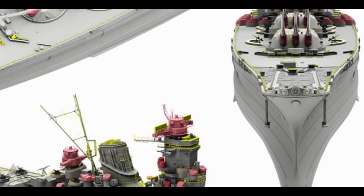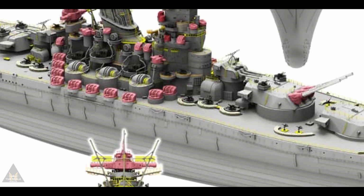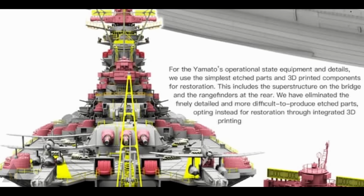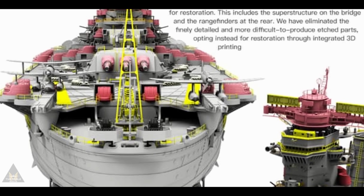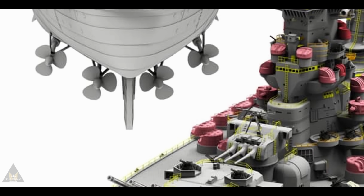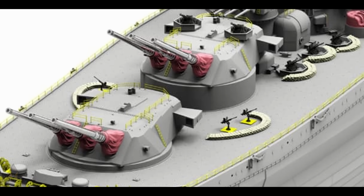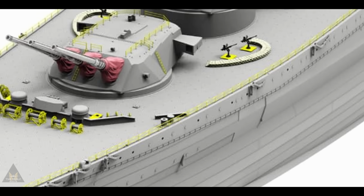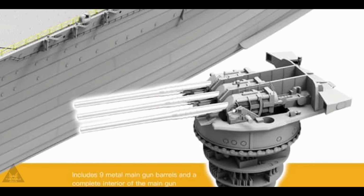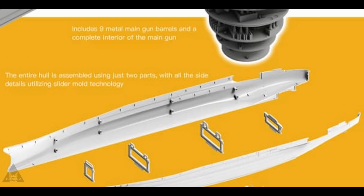The dense array of anti-aircraft guns and rangefinders on the Yamato are all produced using high-precision 3D printing. For the Yamato's operational state equipment and details, we use the simplest etch parts and 3D printing components for restoration. This includes the superstructure on the bridge and the rangefinders at the rear. We have eliminated the finely detailed and more difficult to produce etch parts, opting instead for restoration through integrated 3D printing. It includes 9 metal main gun barrels and a complete interior of the main gun. The entire hull is assembled using just 2 parts, with all the side details utilizing slider mold technology.